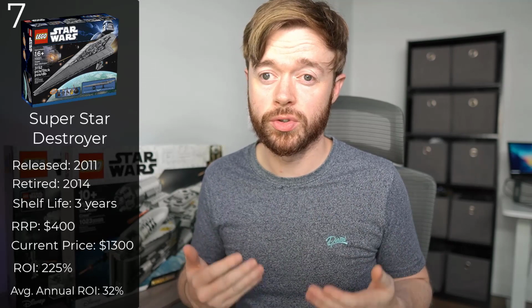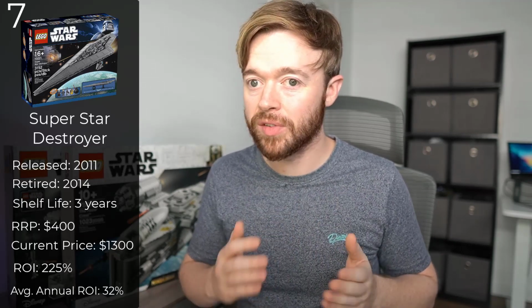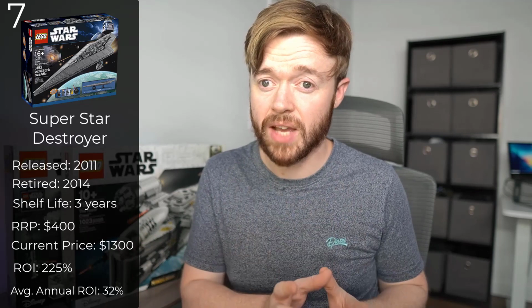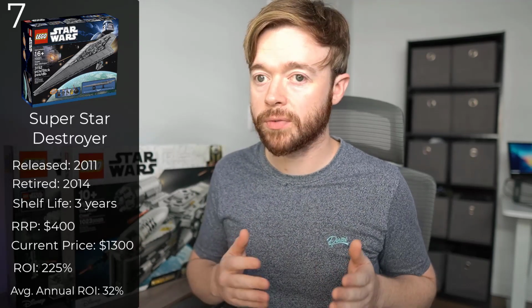Alright, so coming in at number 7, I know this is a fan favorite. This is the Super Star Destroyer, set number 10221. At 4 feet in length when fully constructed and 3,152 pieces with 5 minifigures. This set was an absolute mammoth when it was released. It was released in 2011 and it retired in 2014 for a shelf life of 3 years.